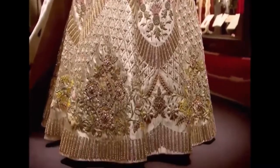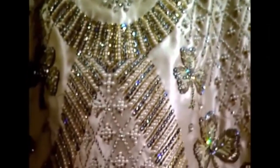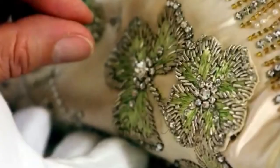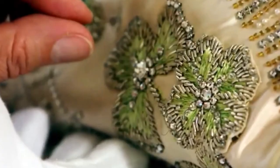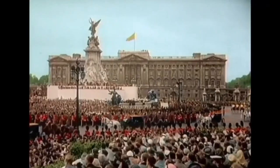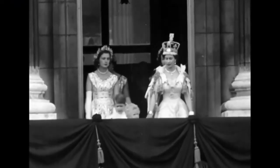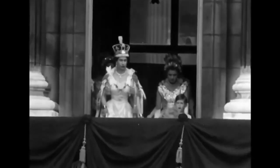Unknown to the Queen, Hartnell actually added a wonderful secret detail, which was a little four-leaf shamrock, which he placed on her left skirt, just underneath where her hand would be resting in the ceremony. A secret message from the designer to the Queen on the dress that would be immortalised as part of the coronation ceremony. And the day would be complete when Elizabeth II stepped out onto the famous Buckingham Palace balcony to wave to a mall packed with her subjects.